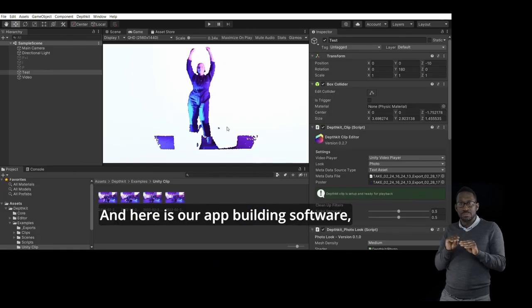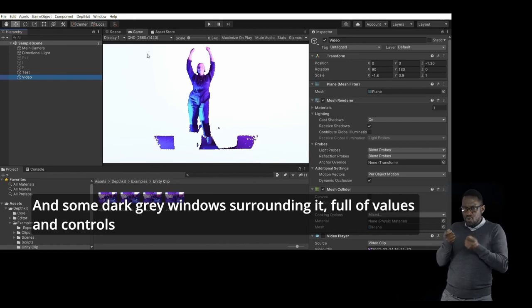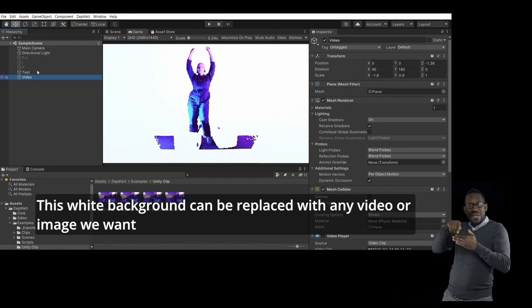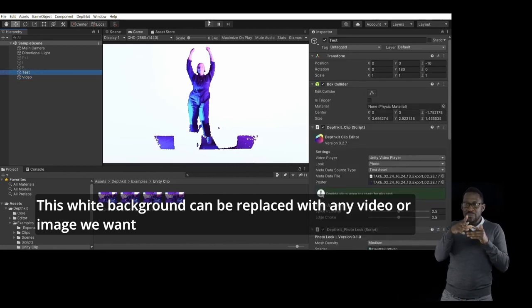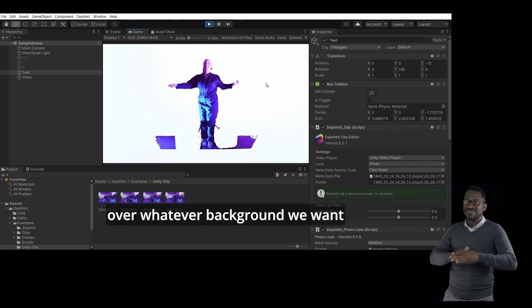Here is our app building software, with the paused footage in the center of the screen with a white background and some dark grey windows surrounding it full of values and controls. Now this white background can be replaced with any video or image that we want. And if we hit play, we can see the 3D video of the performer playing over whatever background we want.